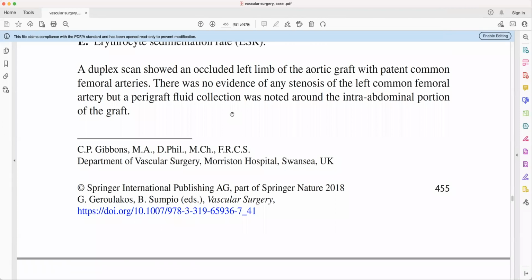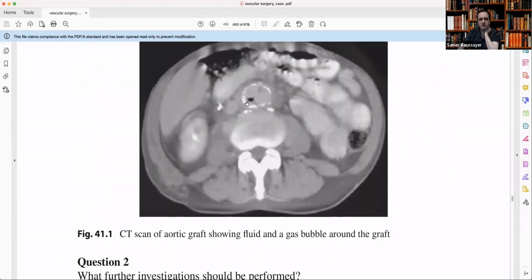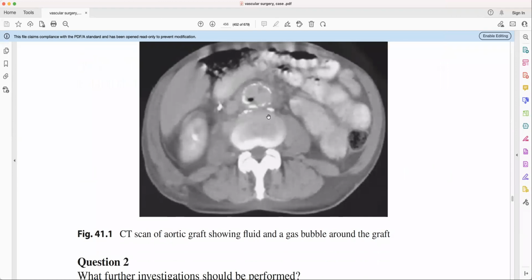CT scan. Yeah, of course. That was what they did here. And you can see, what do you see here? Air bubbles. Like, yeah, there is fluid around it.